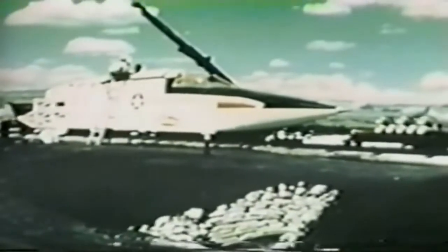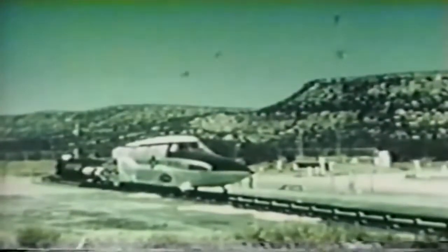The rockets are installed and armed. The warning is given. 20 seconds till firing. Ten, 9, 8, 7, 6, 5, 4, 3, 2, 1, fire.